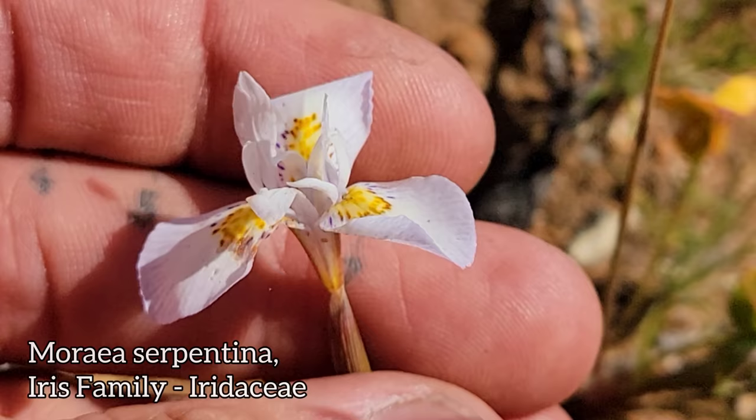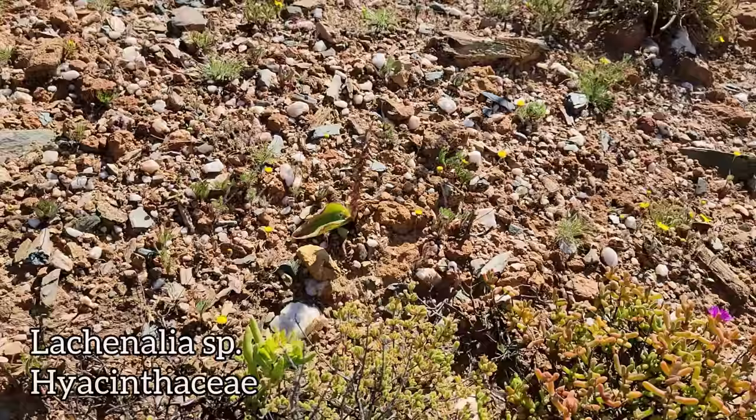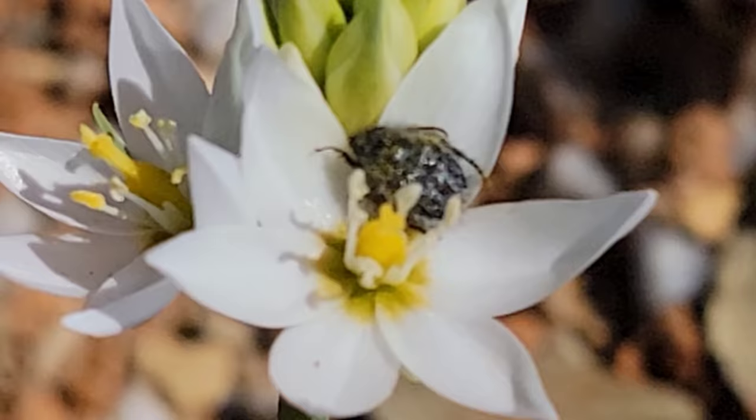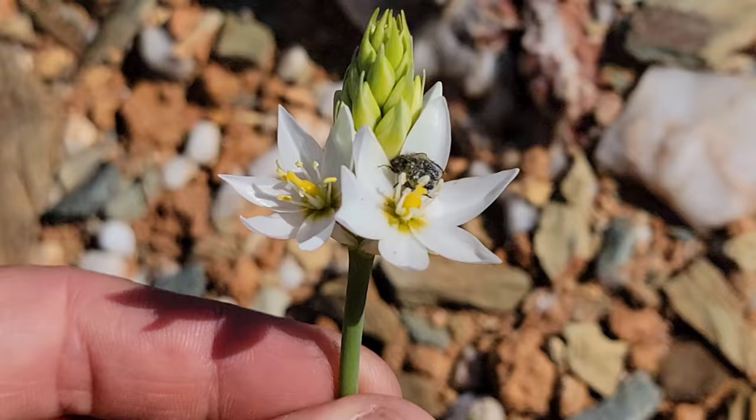Nice iris, too. Iridaceae. With the kind of form we're used to in North America, with those petaloid styles up top. Many different subfamilies of the iris family. Oh, the Lachenalia's done. Little late for that guy. See that the whole stalk's gone to fruit already. Look at that. I guess beetles do a lot of the pollinating here. This one's just covered in pollen. Look at that guy.